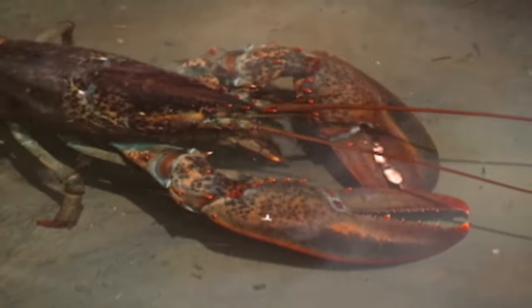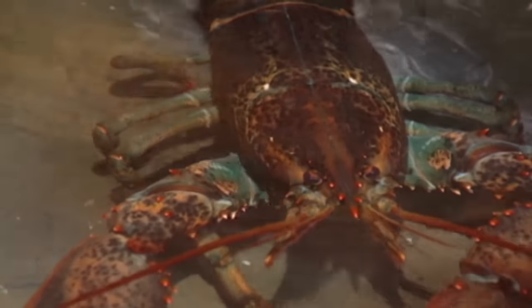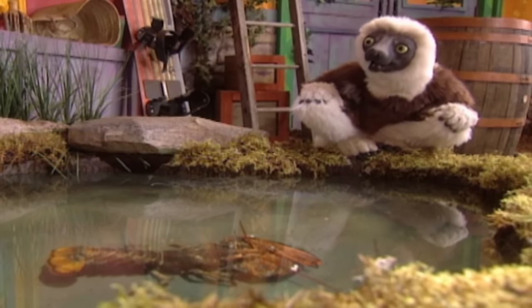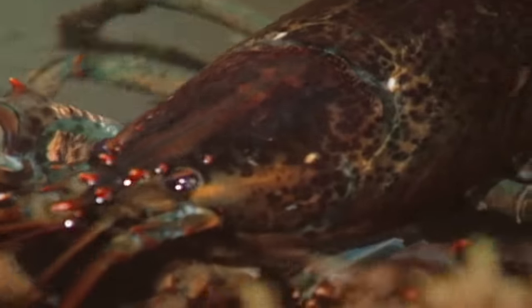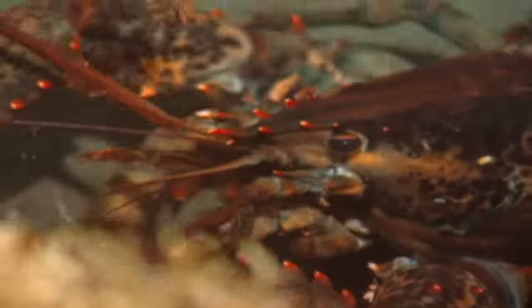Who's that? My mind can't believe what it's seeing. She's the biggest, clawiest water bug I've ever seen. That's a lobster, Zabu. She's a crustacean, which means she has her skeleton on the outside of her body. Lobsters and crabs are crustaceans with claws. Wow, I love crustaceans.